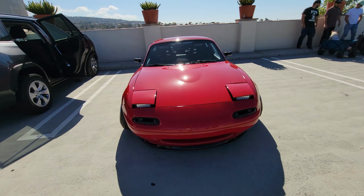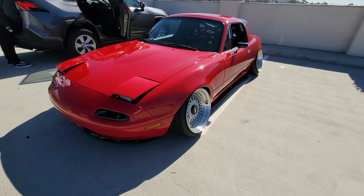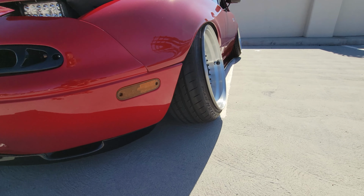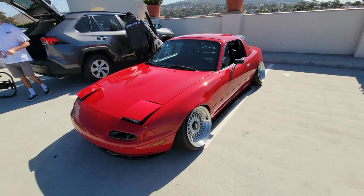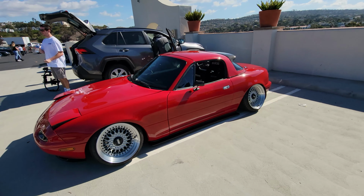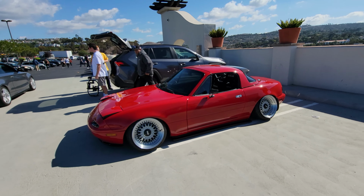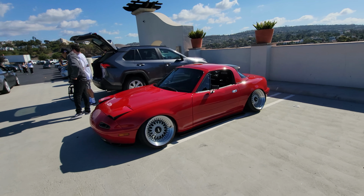No, this little Mazda Miata did not break its wheels. That's actually the way it drives. To each their own, I say. If you want to drive this way, go for it.